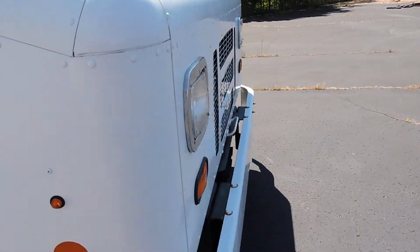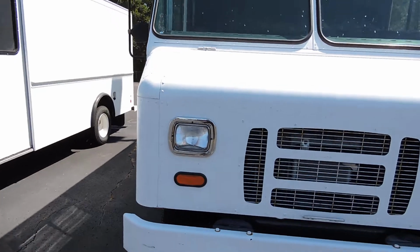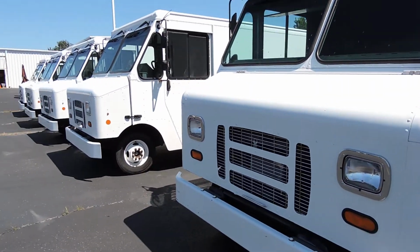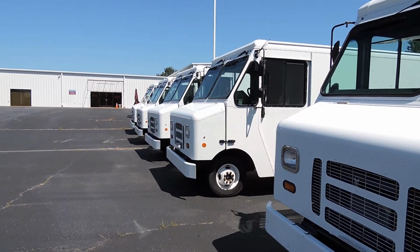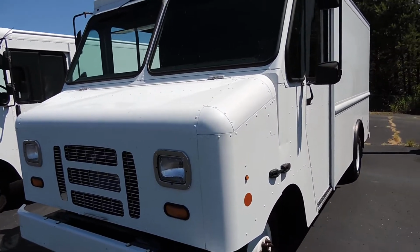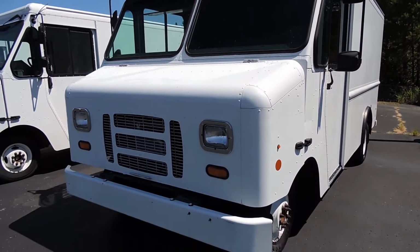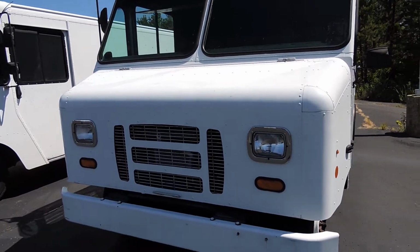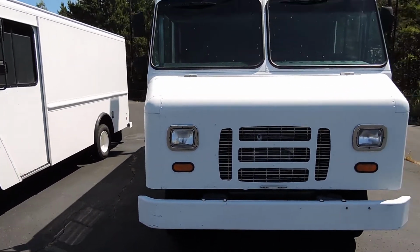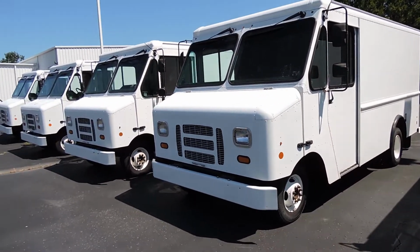5.4 motors. And the highest mileage one I think is 44,000, something like that. The lowest one is 15,000. And they vary in prices. So I'm just going to do one video because I just don't want to have to do 5. And I'm going to put the same video on all of them. So pay attention to the one that you're looking at. That will give you the VIN number and the mileage and all of the exact specifics. But basically they are all exactly the same.